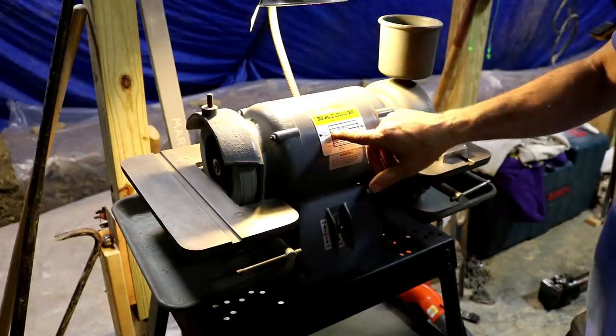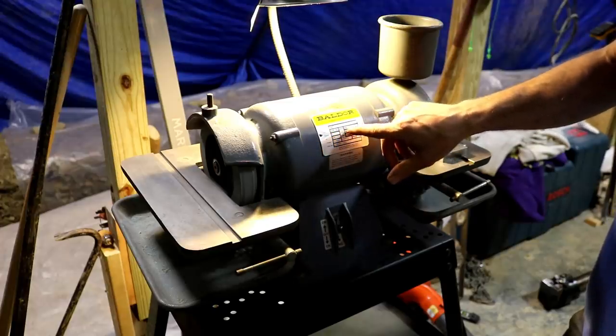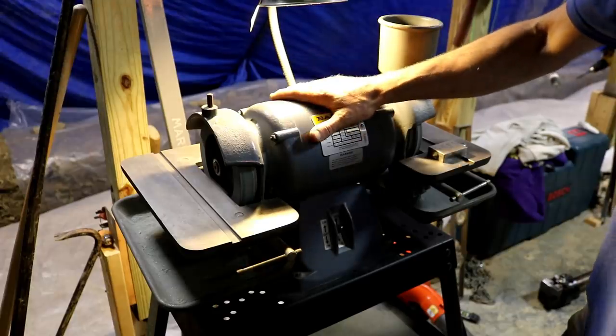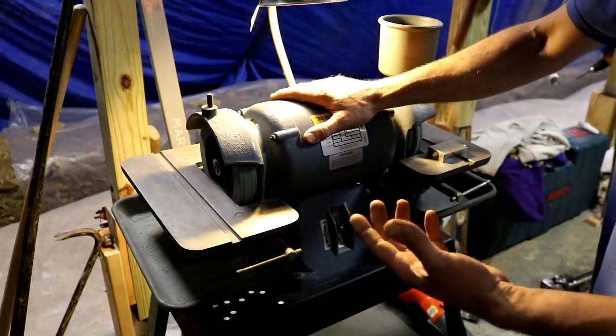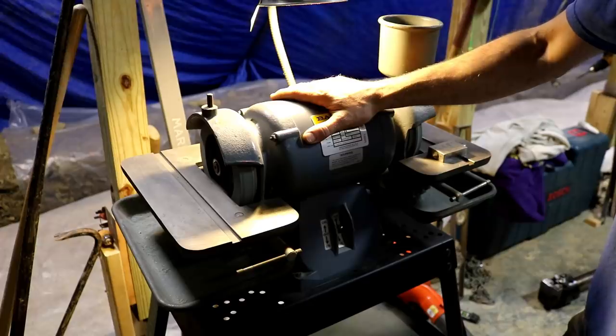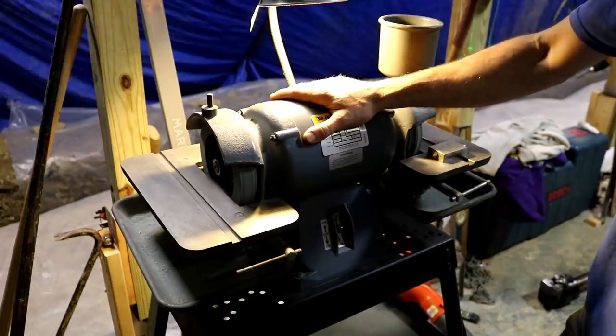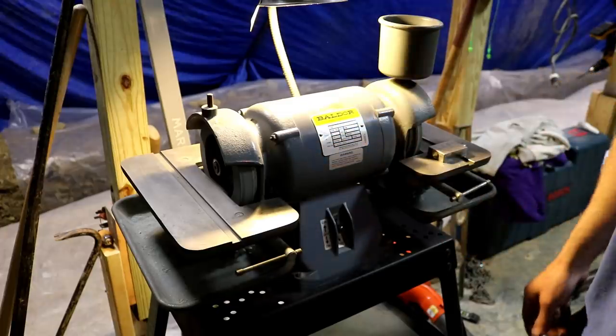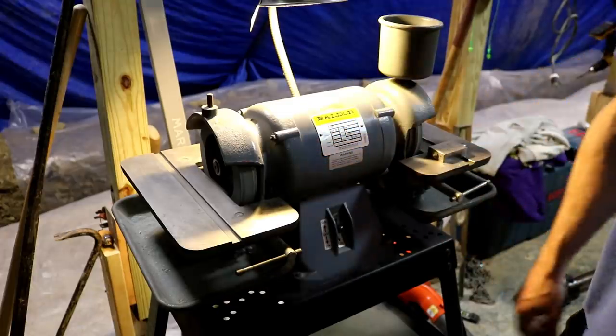So this is the half horsepower, single phase, 60 hertz, 115 volt, 3600 RPM model. I know guys that have seen these at good deals and passed them up, and for years they've kicked themselves for not picking them up when they became available. So if you're looking for a grinder for the shop, these are hard to beat.